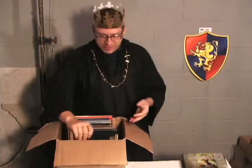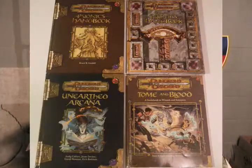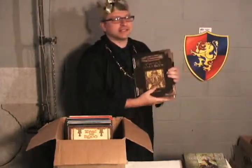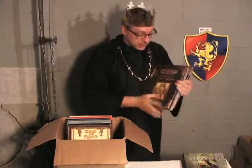Speaking of Dungeons and Dragons, here's a very, very beautiful set of hardcover Dungeons and Dragons books. So you get the Psionics Handbook, not to be confused with Psychics. You know what? I'm going to do the rest, because Psionics is like mind.